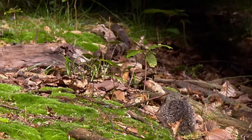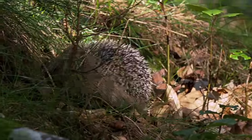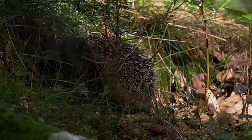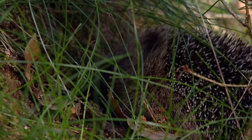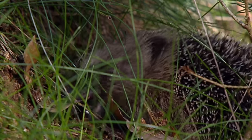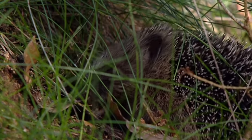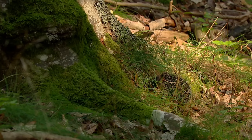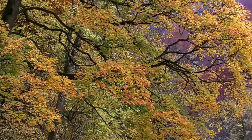Many forest dwellers begin to prepare themselves for their imminent winter hibernation. To survive it, the hedgehog has to gorge itself on as much food as possible. And it's not picky. Nuts, snails, beetles, every calorie counts. And the hedgehog is in a hurry. Every day brings fewer hours of sunshine.